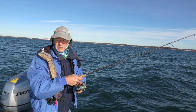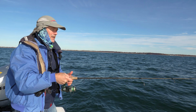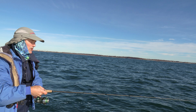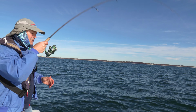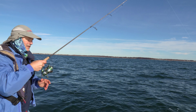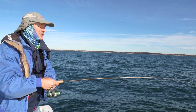So I'm in 40 feet right now, and I'd like to bounce back to those 30s, but you know what? The bigger fish came out of the 40 foot. The smaller one came out of the 34, 35 foot range. But the good news is there's fish holding here. Okay, jig it, let it go down. All right, let's do another cast.